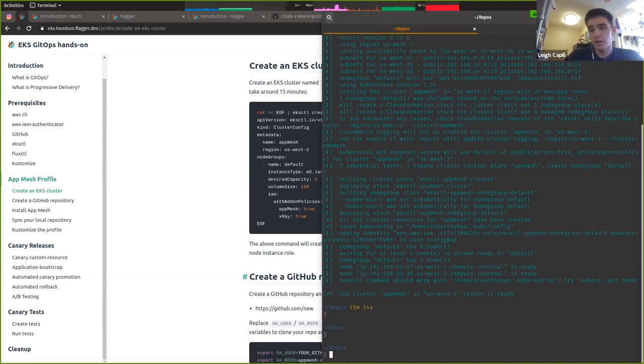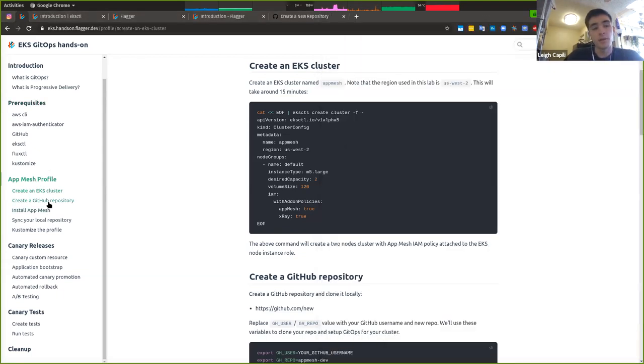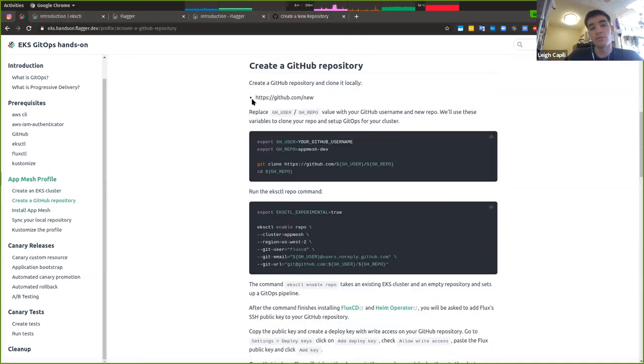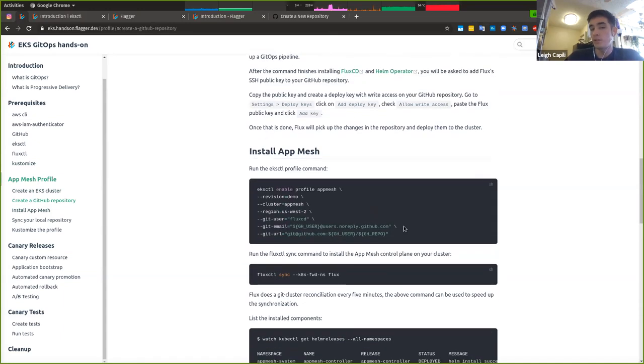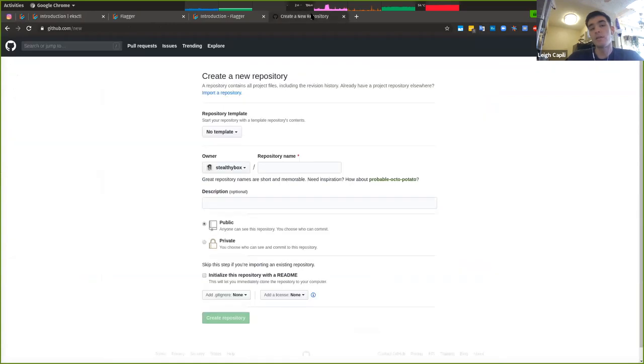And so here, get rid of the cluster creation command. If you go to this section here, we want to create a Git repo. And we're going to use some eksctl experimental commands in order to enable Flux inside of the cluster, hook it up to the repo, and then actually enable a profile that will be put into that Git repo and then synced to the cluster. So let's go ahead and set up a Git repository.